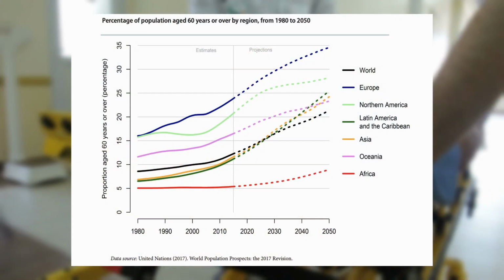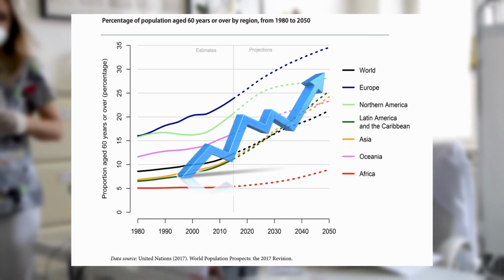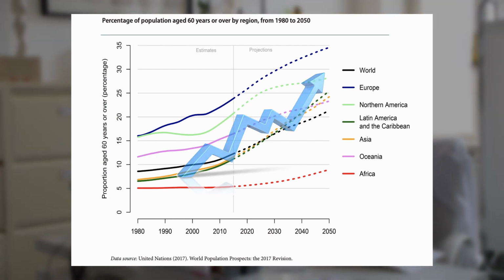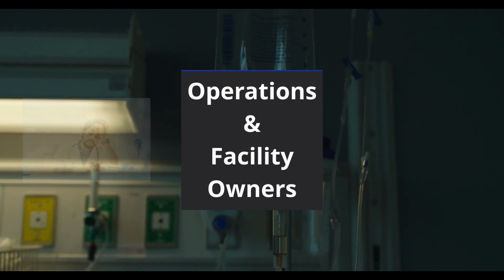The cost of delivering healthcare rises every year, potentially eroding the ability to deliver quality of care and increasing the pressure on frontline medical staff and on the profitability of health and aged care operators. Hospitals and aged care facilities are complex environments with multiple stakeholders.